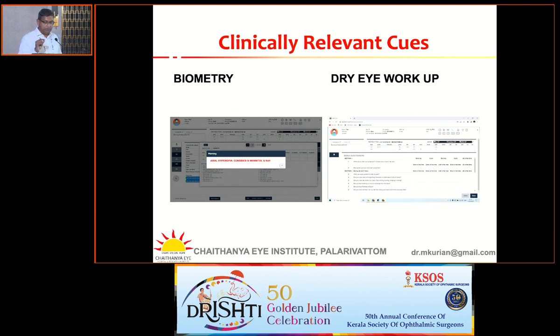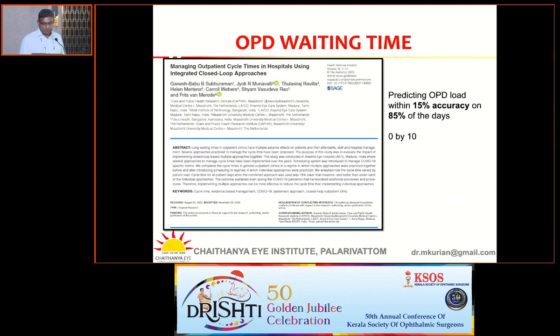How lovely it would be that when you are looking at a biometry, there is a warning which comes to you: this is an axial hyperopia patient. Consider IV mannitol or sodium hyaluronate during surgery. You're planning for multifocal IOL. Automatic reminder comes to you to get a dry eye workup done, and that's part of the questionnaire.